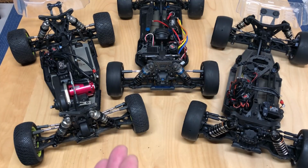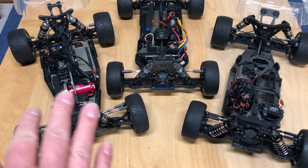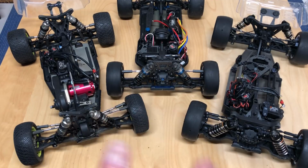And then the Tekno is the steering monster of the three. It just rips steering wheels. You'll never not have enough steering with this kit, and for the most part, you'll probably be looking to dial out a little steering or make it a little more stable. So it's definitely easier to dial out steering than it is to gain steering. So if you like steering, definitely the Tekno is the one you're going to go for.